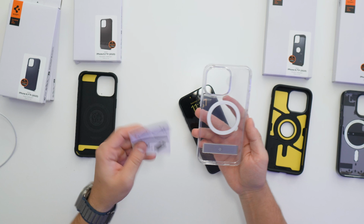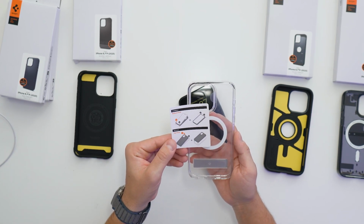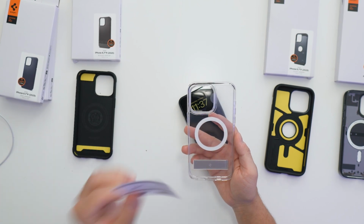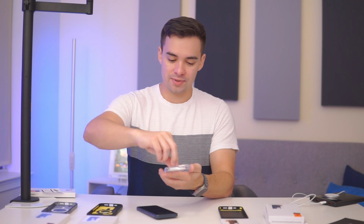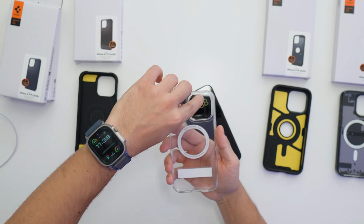Let's see, we got a little instruction manual here. All right, so that's how you put it in. So you wanna go bottom first and then snap in the phone there. And then to remove it, you want to do the opposite. Okay, so we got instructions on how to put the case on. Got to make sure we follow those. Okay, so we have some plastic film so it doesn't get scratched. Let's go ahead and remove that.